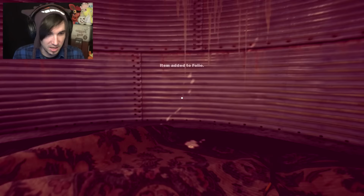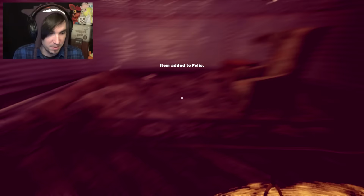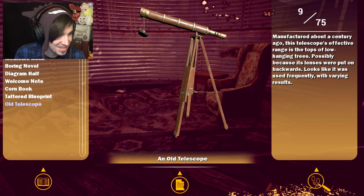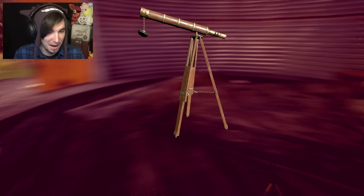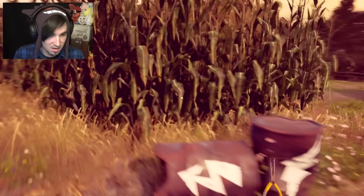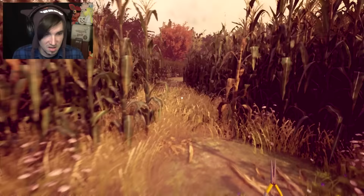Okay. I'm loving this game more and more. Old telescope. Oh, we just grabbed the telescope. Put it right in our pocket. Manufactured about a century ago, this telescope's effective range is the tops of low-hanging trees. Possibly because its lenses were put on backwards. Looks like it was used frequently with varying results. Okay, so we have a telescope that was put together backwards, which doesn't make any sense. Well, nothing in this game is making sense so far, but that's alright. I want to go over here and see what else is over yonder.